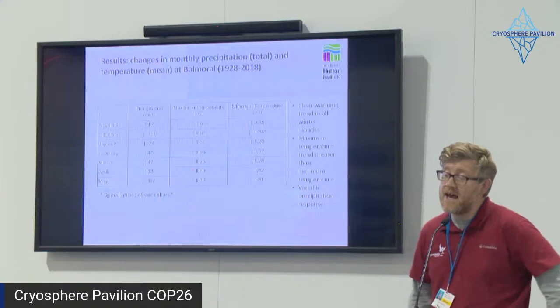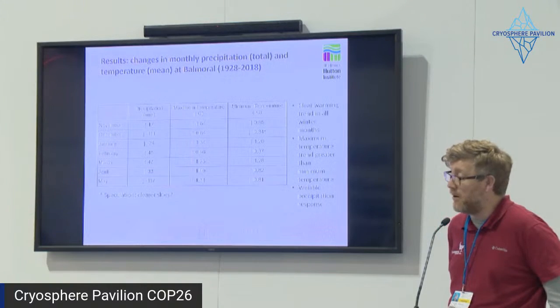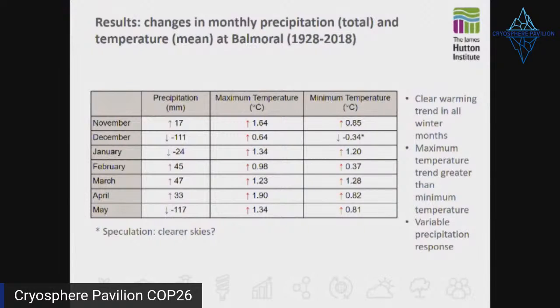This is temperature from the meteorological station at Balmoral from 1928 to 2018. And it's looking at maximum temperatures and minimum temperatures throughout the main winter period in Scotland. Obviously, what you can see is the clear trend is that the maximum temperature is increasing and the minimum temperature is increasing across that time. And it's a long set of figures for Balmoral as well.